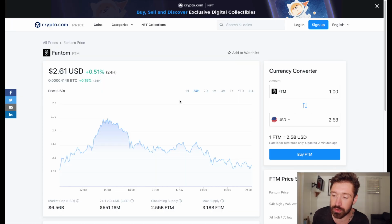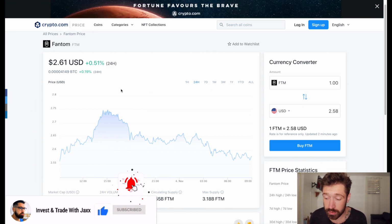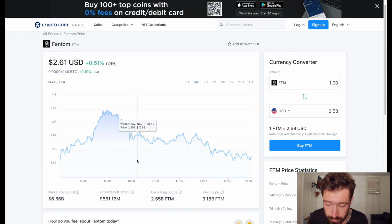Going to go over Fantom, guys. There's a corrective scenario that I've been overlooking here that I want to bring to your guys' attention. So currently we're sitting at 2.61. We're up about 0.5% on the day. We're sitting at a market cap of 6.56 billion.